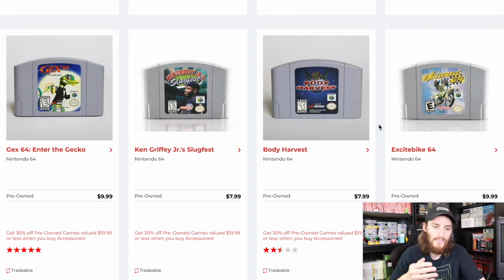Then we've got Gex 64. Good price, $10. I would pick that up if I was looking for it. Ken Griffey Jr.'s Slugfest, $8. Okay, these prices aren't bad for these games. Body Harvest, $8. I don't know why Body Harvest is $8 and Ken Griffey Jr. is also $8, but whatever.